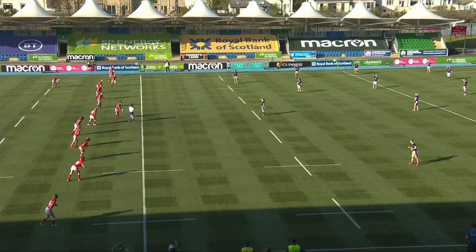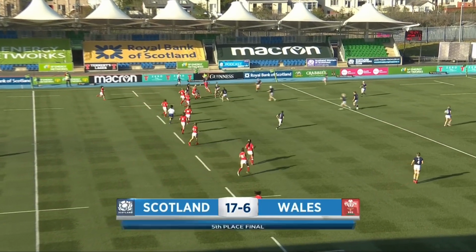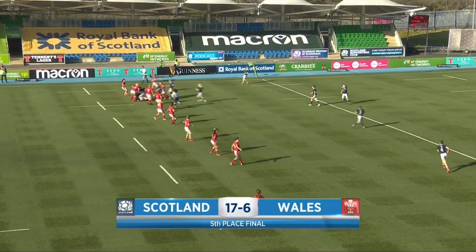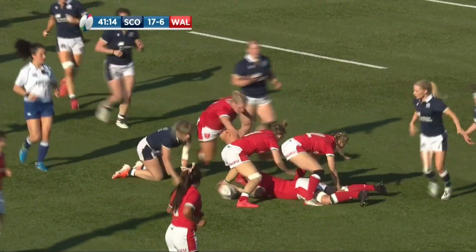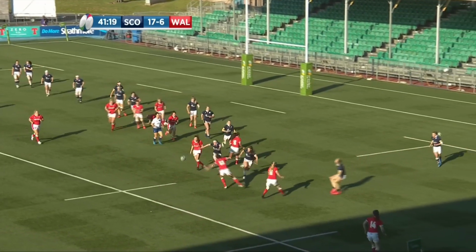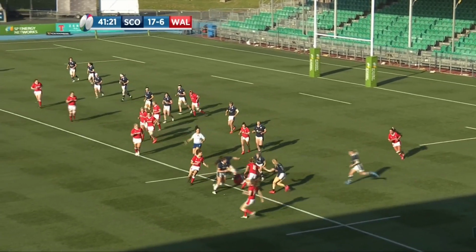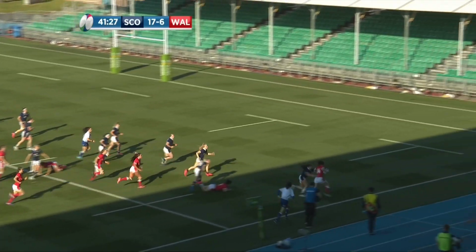Who then will take the cup for 5th place in this year's Six Nations? Scotland with a 17-6 lead. Donna Rose, big challenge from Hannah Smith, who took a heavy knock at the end of that first half. Robbie Wilkins is trying to pull that ball back for Gemma Rowland. Bright start here for Wales, certainly territory-wise, but they're being gifted these opportunities by Scotland.